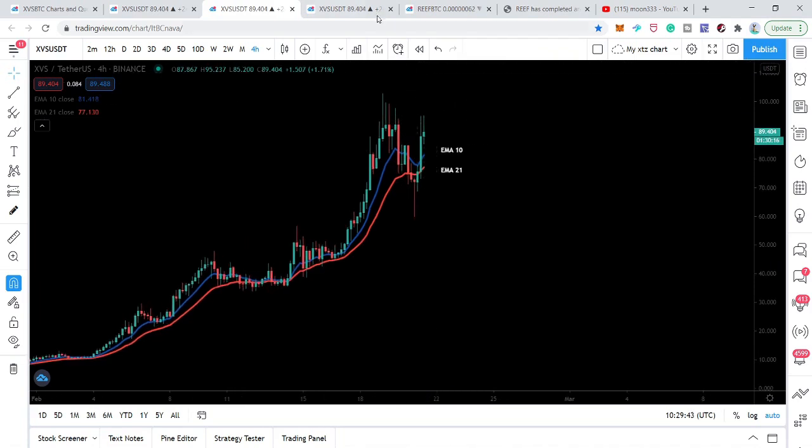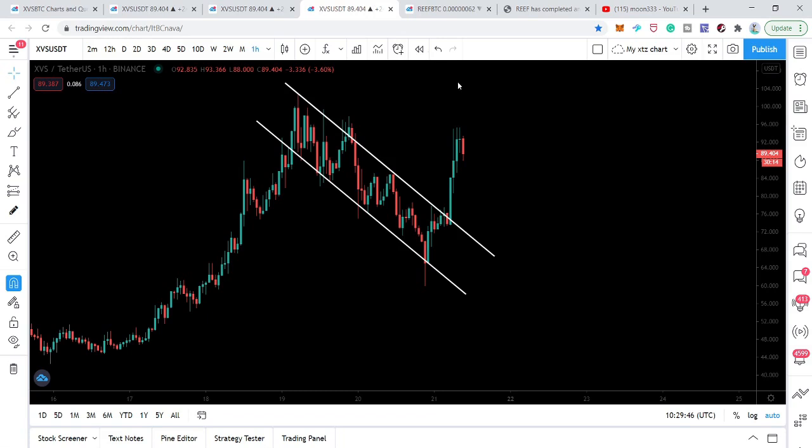But if I switch to the smaller time period, the 1-hour chart, here we can see that the price line formed this down channel after this rally that was beyond $100. It has formed this down channel, and finally here the price line has broken out of the resistance of the channel. Now the perfect buying time can be if it moves down from here, goes down up to this previous resistance of the channel, and retests it as a support. That can be the perfect buying time.